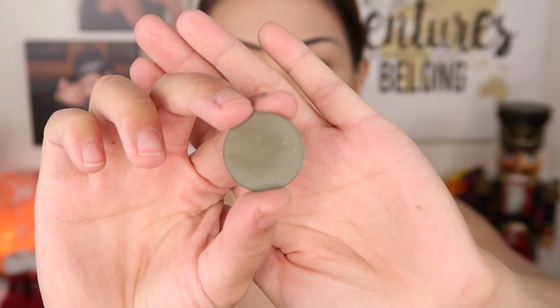So the only transition shades that we're going to need are an army green and a navy blue shade. First we're going to go in with an army green and a pencil brush. This is Team Captain by Colourpop. Again, we're just taking the pencil brush and we're going to be drawing that line first.